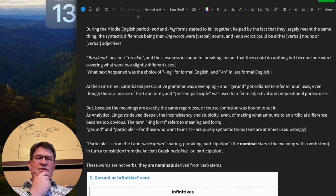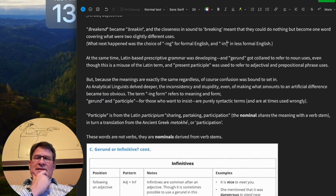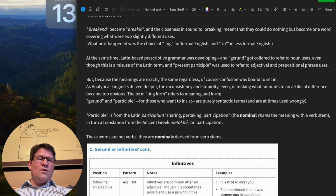What next happened was the choice of ing for formal English and in' for a less formal one. At the same time, Latin-based prescriptive grammar was developing, and gerund got colored to refer to noun uses, even though this is a misuse of the Latin term, and present participle was used to refer to adjectival and prepositional phrase uses. As analytical linguists delved deeper, the inconsistency and stupidity even of making what amounts to an artificial difference became too obvious.